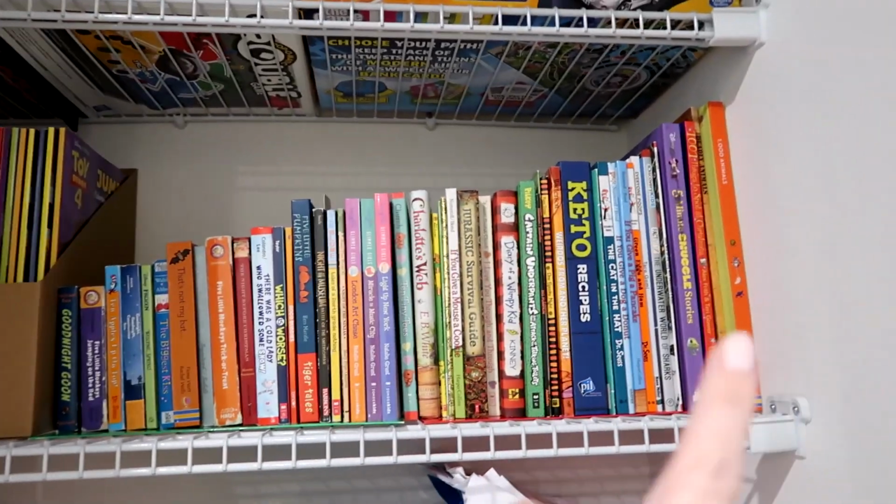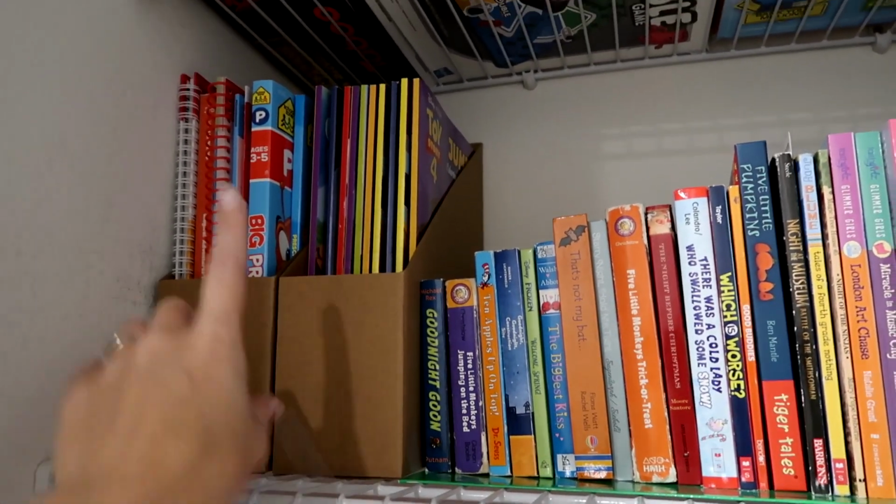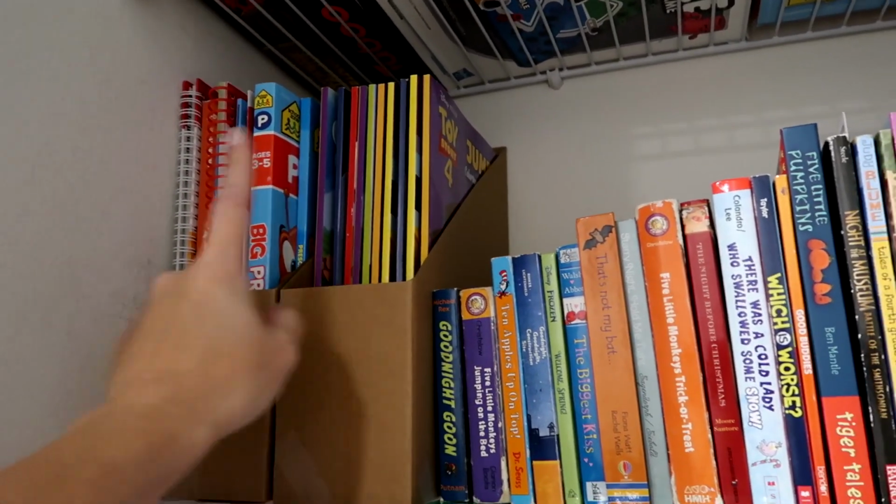Next round of progress. All the books are lined up, and there was space for these two magazine holders. One has all of the learning books in it, and one has all the coloring books. Now I just gotta make sense of this mess.